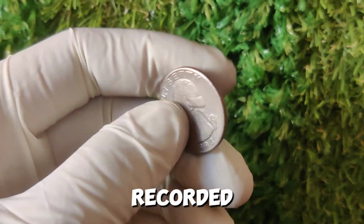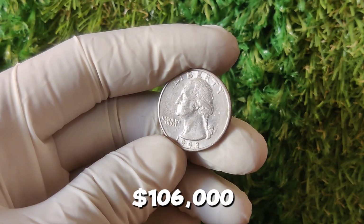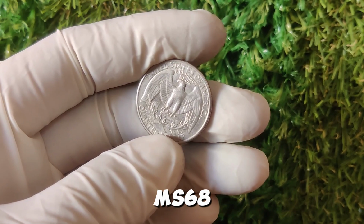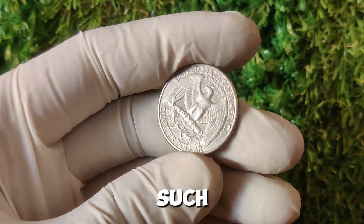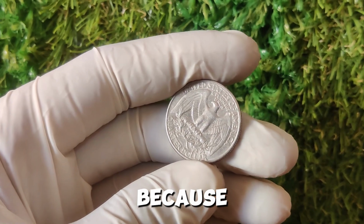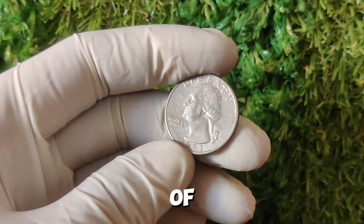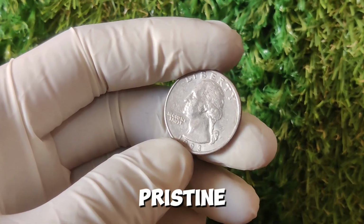Now, let's talk numbers. The highest recorded sale of a 1993 P Washington quarter was an astounding $106,000. This was a flawless MS 68 graded coin sold at auction. Why such a high price? Because coins in this grade are practically unheard of. Out of the hundreds of millions minted, only a tiny fraction survive in such pristine condition.